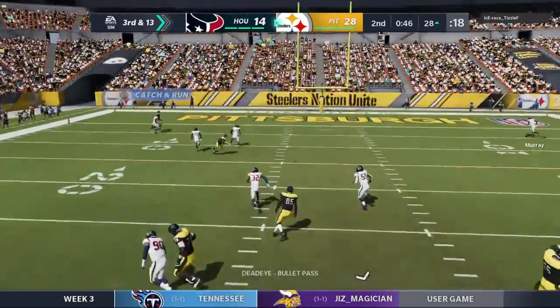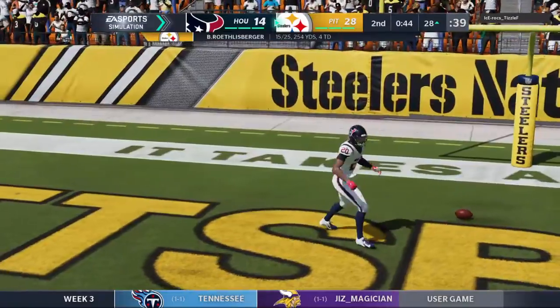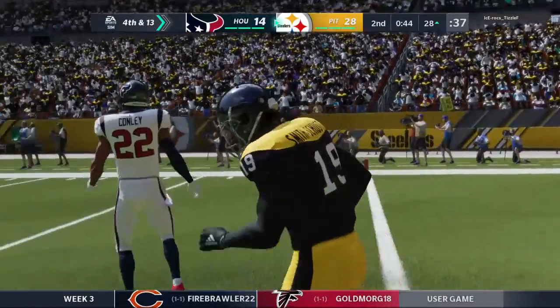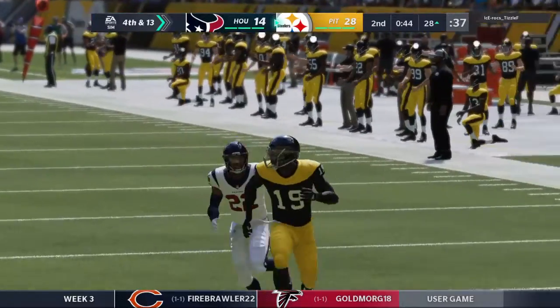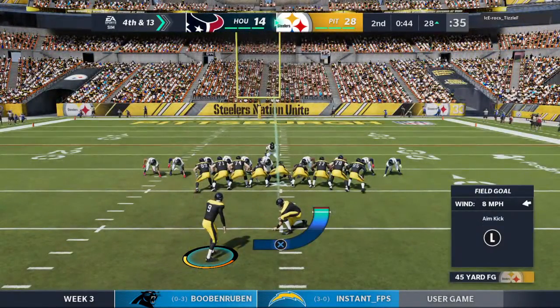Roethlisberger will throw, letting one go deep for the end zone. And the throw there going to be incomplete. This secondary has been roasted in this first half, but they're going to measure revenge there. Nice play on the deep ball. Yeah, they're going to need a few more plays like that in order to get their confidence fully back, but that's one step in the proper direction.